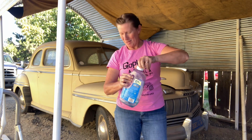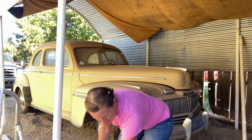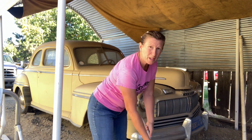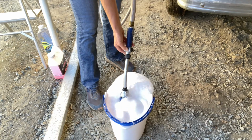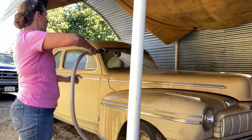That ought to do the trick. All right. Then you're going to get the hose and fill it with water. I usually fill up the bucket about halfway. All right, it's time to get this car wet, get it ready for cleaning.